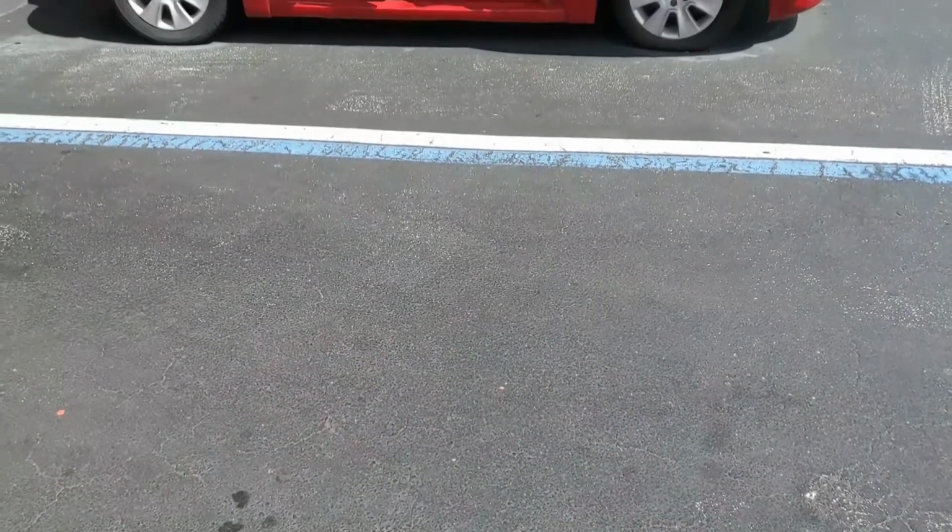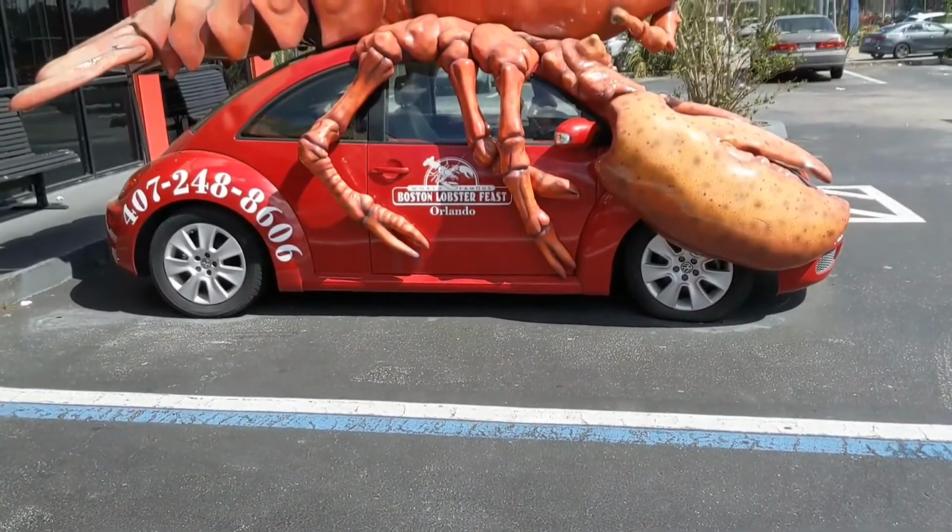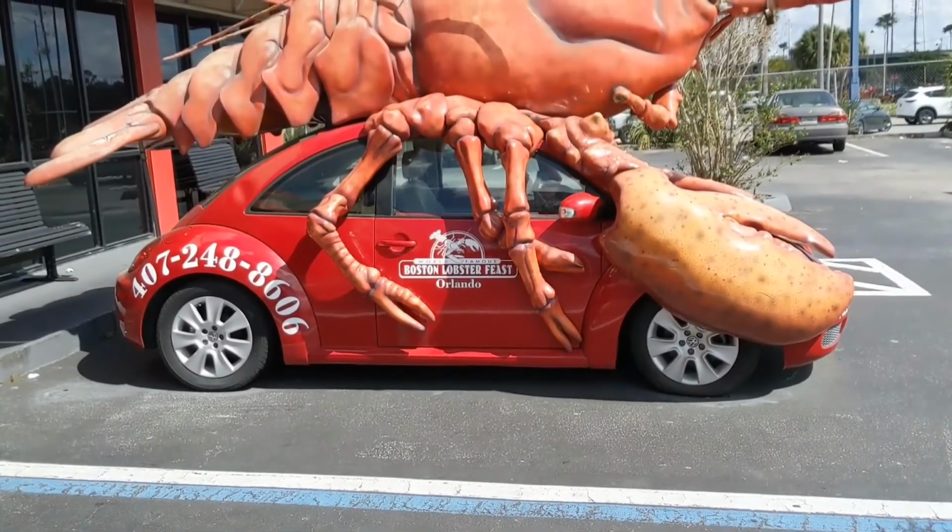Here we are in front of Boston Lobster Feast, where they have a car with the lobster on top of it.